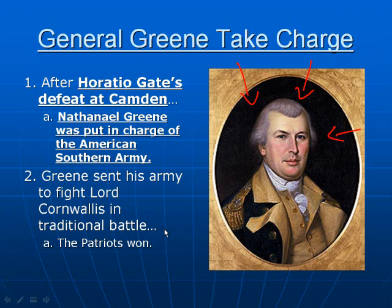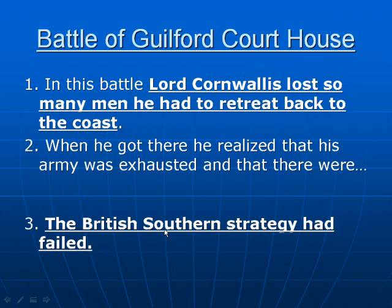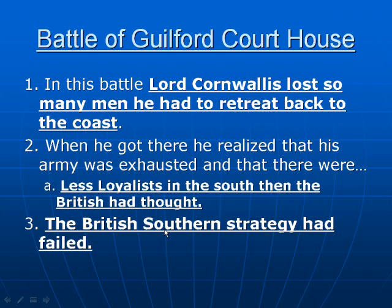So Nathaniel Greene, put in charge, wins the battle. The battle that he actually wins is the Battle of Guilford Courthouse. In this battle, Lord Cornwallis, the reason that he loses is because he loses so many men to the Patriots that there's such high British casualties that he has to retreat back to the coast. When he gets back to the coast, he sits there, he looks at his army, he realizes that they are exhausted, that they are not getting any help from the citizens around them, and that was their whole plan.